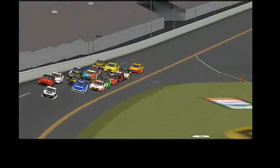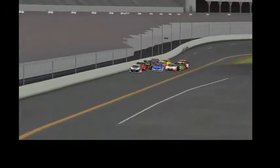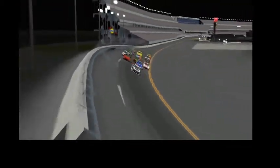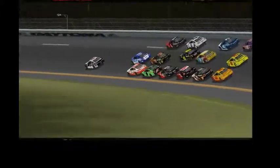Full speed. It's 200 miles an hour constantly around this track, and a lot of cars are running that the whole way around. It's now Kevin Harvick. He's pulling out to a little bit of a lead. Might not want to get that big of a gap, but he knows how to get it done.